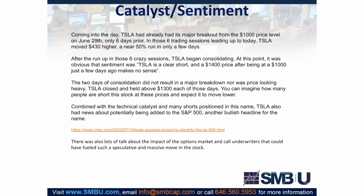Coming into this day, Tesla already ran almost 50% in a few trading sessions after that $1,000 breakout. And it was almost like the entire world was talking about Tesla. Every financial media network was talking about it. You would see a new headline every day: Tesla surpasses Volkswagen's market cap. It's the most valuable automaker in the world. More valuable than JP Morgan. Everyone was talking about this move.